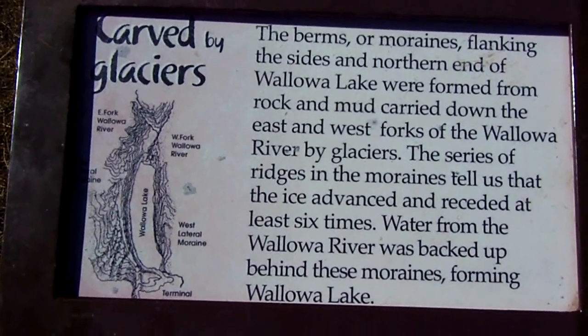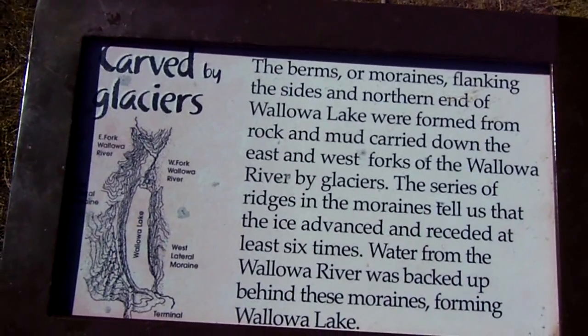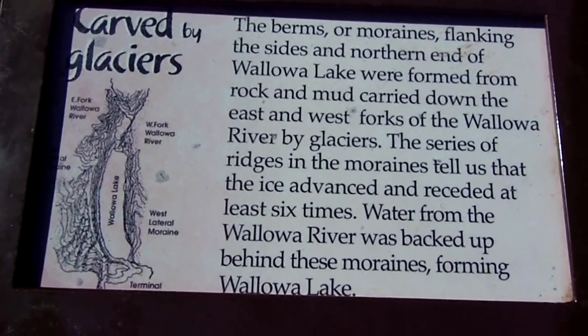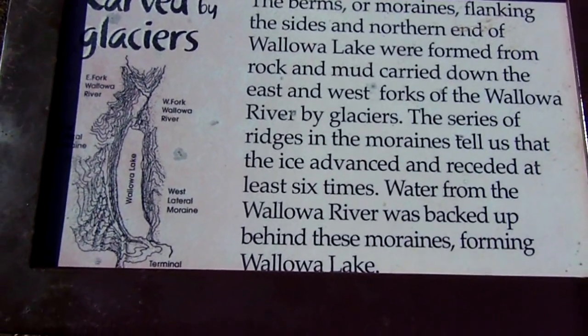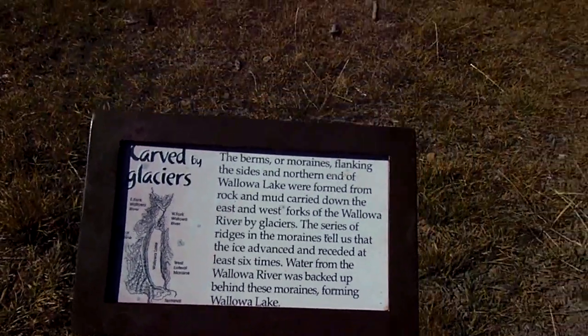Carved by glaciers, the berms or moraines flanking the sides and northern end of Wallowa Lake were formed from rock and mud carried down the east and west forks of the Wallowa River by glaciers. The series of ridges in the moraines tell us that the ice advanced and receded at least 6 times. Water from the Wallowa River was backed up behind these moraines, forming Wallowa Lake.